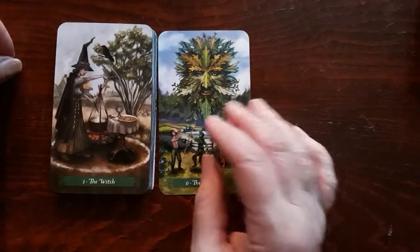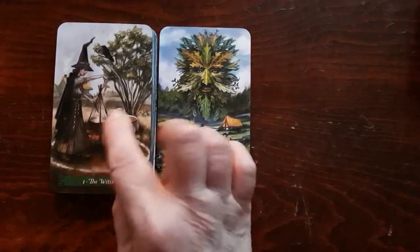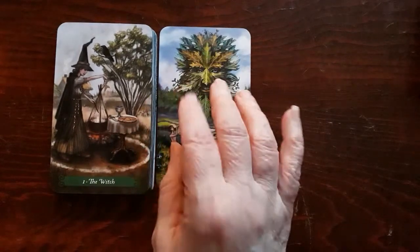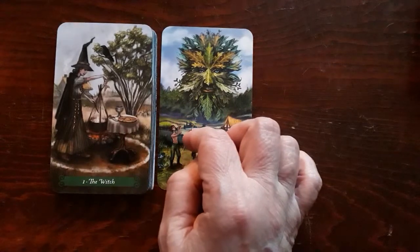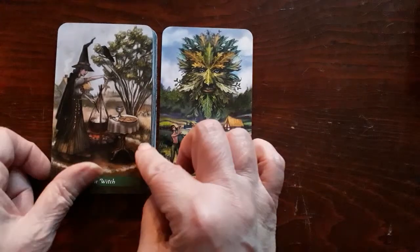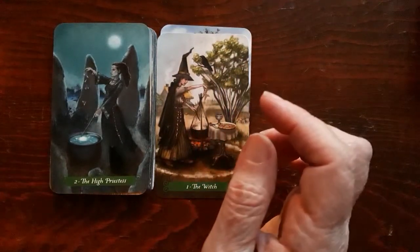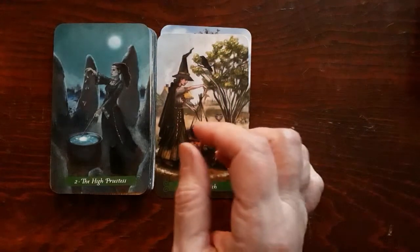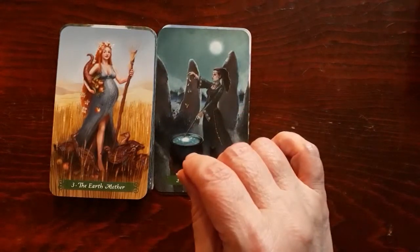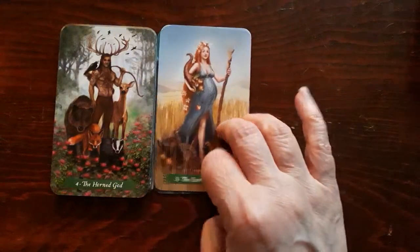Here's the Witch, and the Witch would be the Magician. We have a very cute little witch here. And then you still have the elements, the cups, the pentacles. And I'm sure somewhere in there is the wand and the sword. I can't see it right now. It is getting a little darker. The High Priestess. Beautiful card. Earth Mother, which would be the Empress. The Emperor.